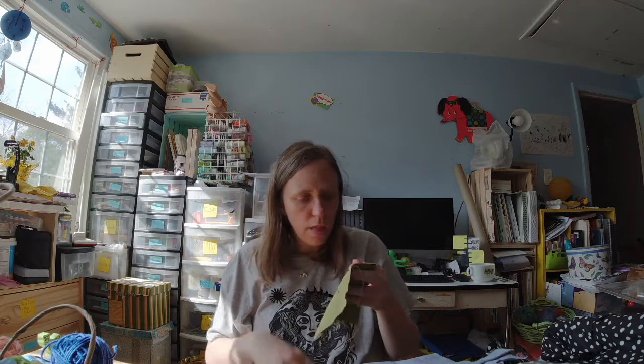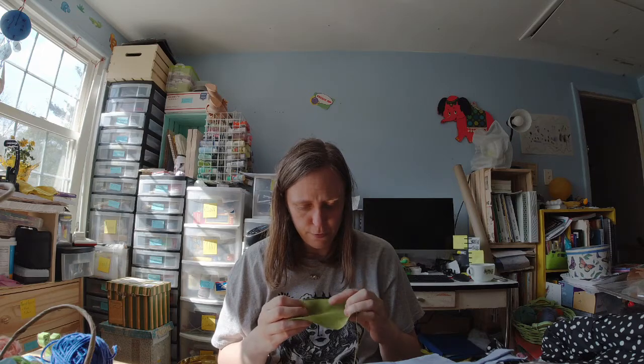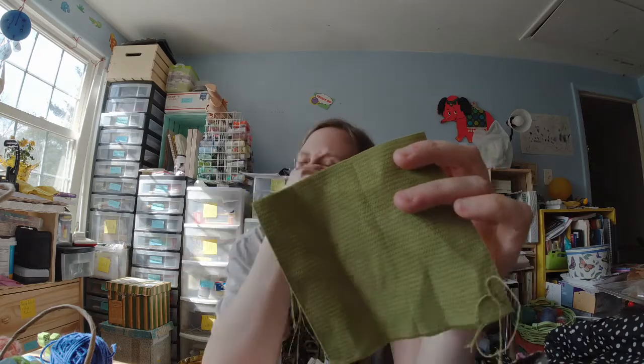cottons. This fabric, I grabbed this square because I don't know what it is, but it is just the most fascinating weave. It's shiny on one side and almost velvety microfiber on the other side. I love the color. I just bought it because I loved it. This one was just pretty.